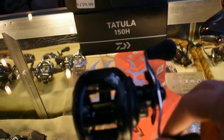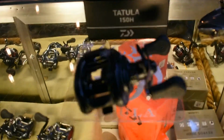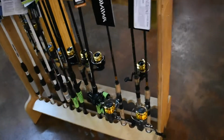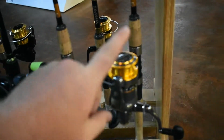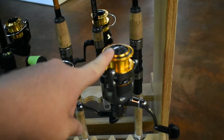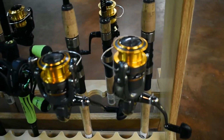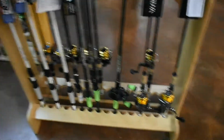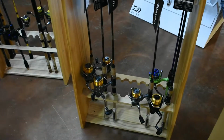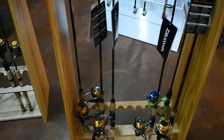You got 150 Tatulas, and for you guys that don't like to bust your bank when you're out fishing, the best reel hands down for cheap fishing for 30 bucks rod and reel is a Daiwa Crossfire. I've talked about this a lot. It's just one of the best, cheapest reels that you can get your hands on, no doubt about it. And they got different sizes, different size rods, everything.